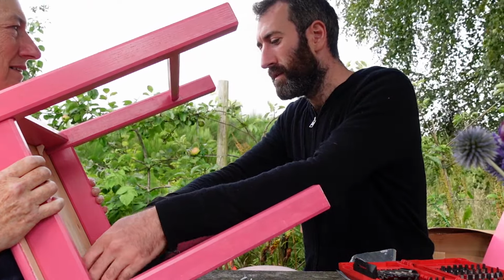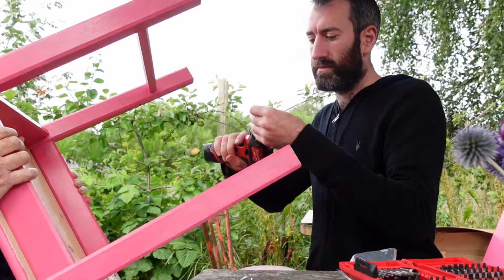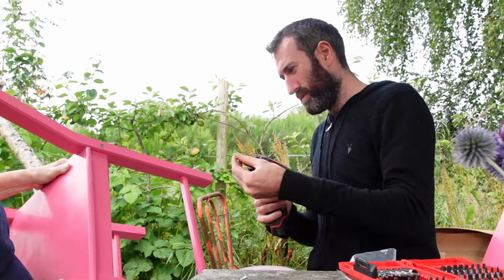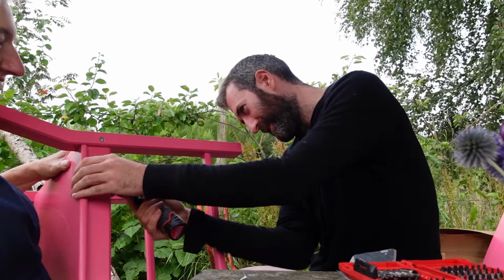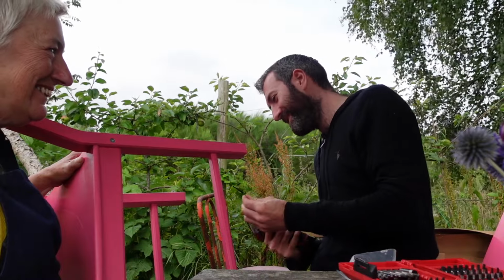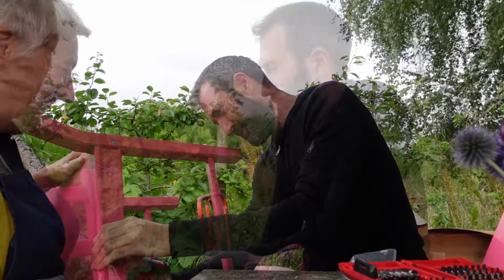It's not a brilliant chair. It only cost me about £8 or something. No, it's very good. I like it. I like how pink it is. And I'm making some cushion covers for them. Guess what colour they might be. Lime green? No, they're pink. Oh, no, I'm keeping it all a bit pink. I could do one lime green, couldn't I?